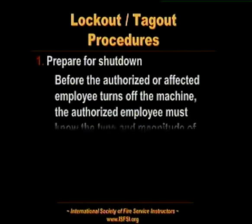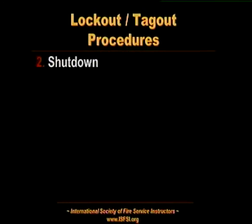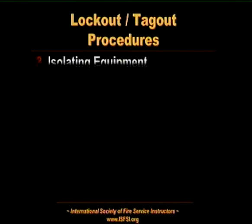Procedures. Prepare for shutdown. Before the authorized or affected employee turns off the machine, the authorized employee must know the type and magnitude of the energy and its hazards. The authorized employee must also know how to control the energy. Shutdown. The device or equipment must be turned off following orderly established procedures.